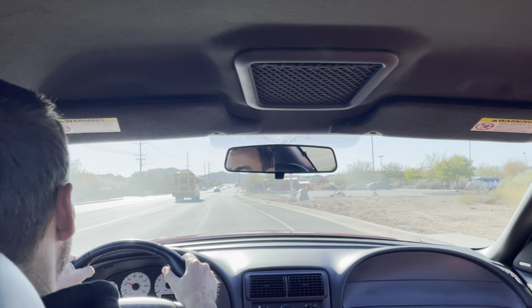Then I went for a ride in my brother's yellow Terminator. Thanksgiving, beautiful day, people riding bikes and Cobras.